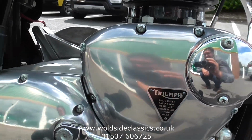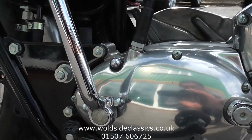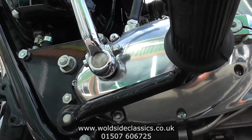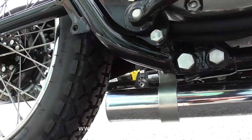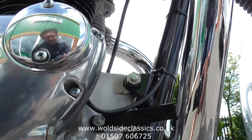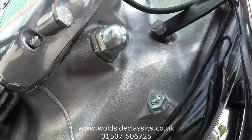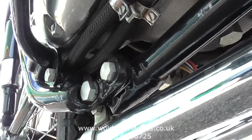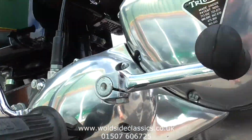Polished engine casing, the gearbox casings there. Gearbox has been rebuilt with new bearings. The exhaust has had some baffles fitted, which can be taken out. Obviously it's straight through. Looking underneath the engine there, you'll notice no oil leaks. And again, same detail underneath as what's on top.